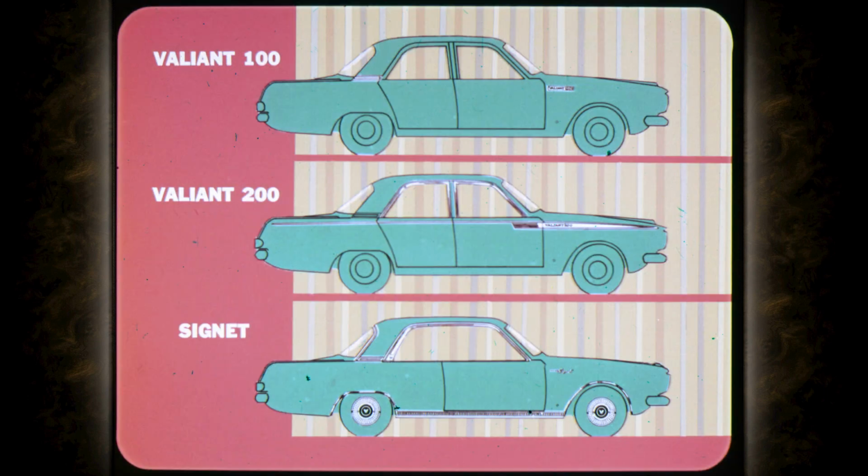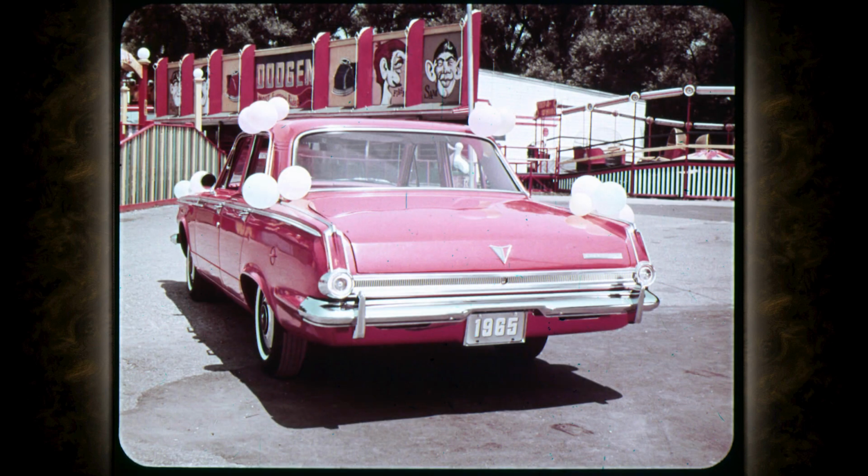Trim for the glamorous Signet includes stainless steel to accent the wheel openings, sill, and drip rail. The pillar molding and the wheel covers are standard. The Signet comes in a 2-door hardtop and a convertible.